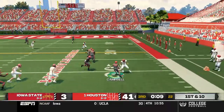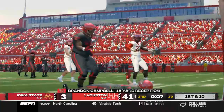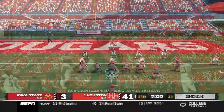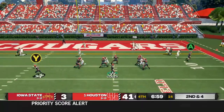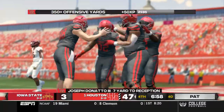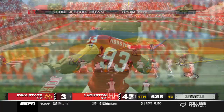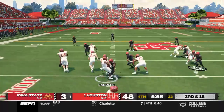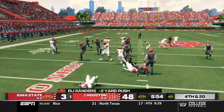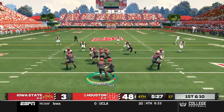1st and 10. Falling back on the screen pass. Hits Campbell. He's got a lot of green in front of him, but he gets tripped up. But he does get 18 yards on the play, and we'll be in the red zone here. 2nd and 4. Coley across the middle to Donato. His 2nd touchdown catch of the game. 4th for Coley passing. And we're just dominating this one. 3rd and 18. Handoff to Sanders. They're just running the ball on 3rd and long, so going to give it right back to us.